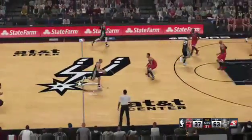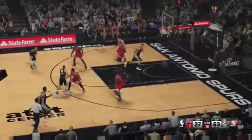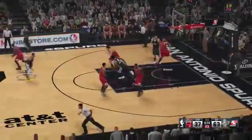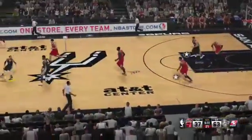Balanced scoring, Clark and Steve, for them. They're moving it well. Yeah, you love to see teams share the sugar. Everybody getting a touch, everybody enjoying an opportunity to score. That makes it a lot of fun for everybody on the court.